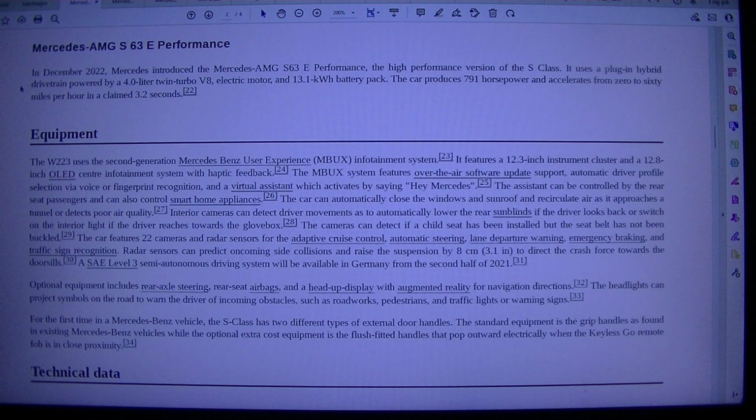It features a 12.3-inch instrument cluster and a 12.8-inch OLED center infotainment system with haptic feedback. The MBUX system features over-the-air software update support, automatic driver profile selection via voice or fingerprint recognition, and a virtual assistant which activates by saying "Hey Mercedes." The assistant can be controlled by the rear seat passengers and can also control smart home appliances.